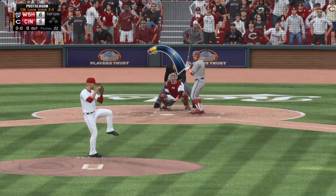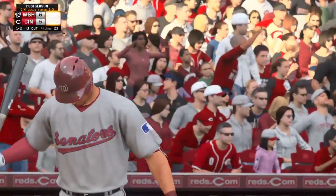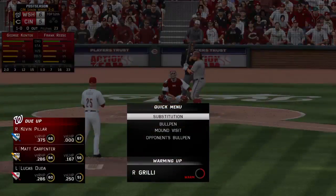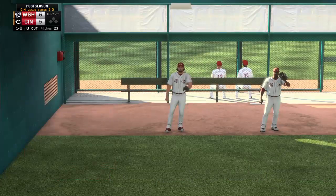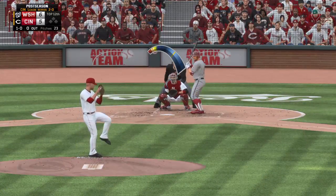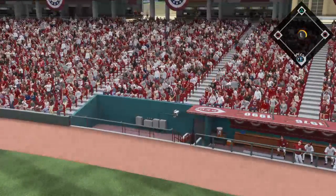Into the box, Kevin Pillar. As he'll take a look at the pitch too low. It's ball 1. Bases are empty here, nobody out. Now action in the bullpen as their closer starts to get loose out there. That one's going to find the seats. Strike 1.